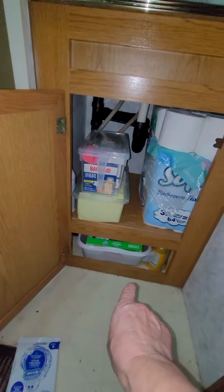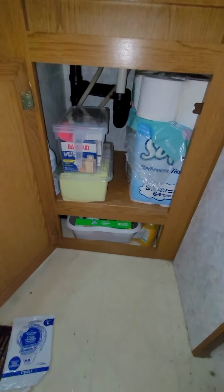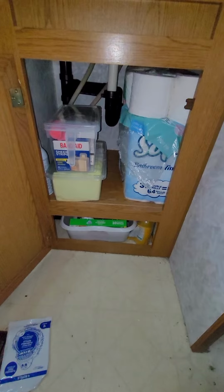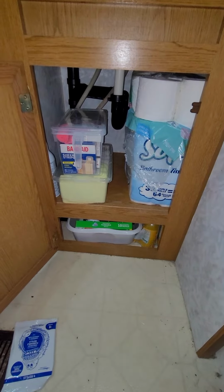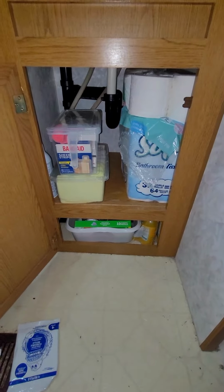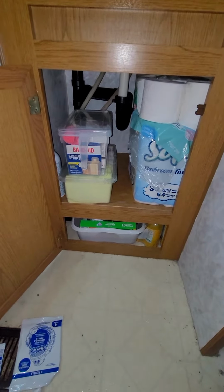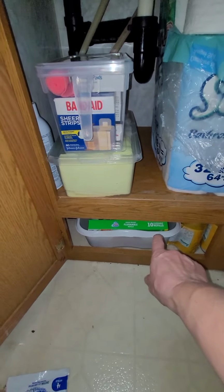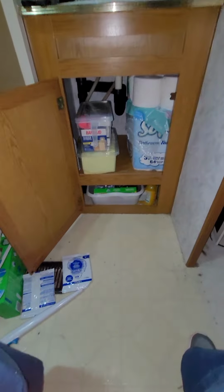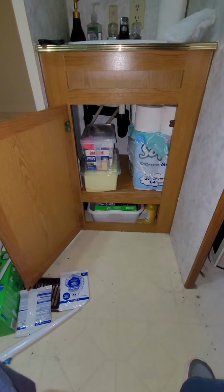And then I did check, and underneath here in this area, right now I just have a wash pan of sorts, and it's holding some hand sanitizer and things like that. And then there's some air freshener over in this corner. But I did measure, and these will fit in that area as well. And so I might utilize that in that way.